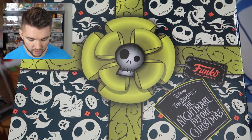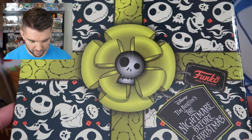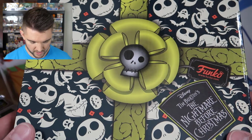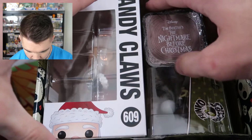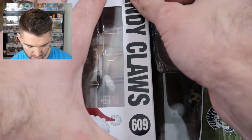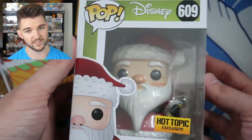So it has a very cool Pop in it. They spoiled everything, which is kind of unfortunate. But it's a very cool Pop of a character that's integral to the story of Nightmare Before Christmas. And I like to have one of each of the cool, unique characters. So check it out. It's got some other cool stuff in it, but most importantly, we got Sandy Claus, which is obviously Santa Claus, but Jack Skellington calls him Sandy Claus because he's from Halloween Town, and everything's supposed to be scary. He doesn't quite understand that it's Santa Claus.